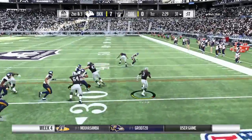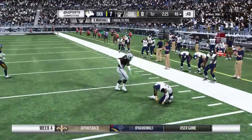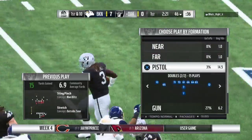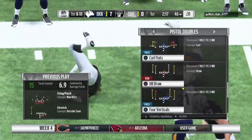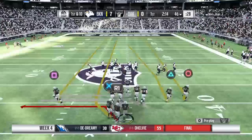Here's a carry now for Keith Marshall. And able to get this one across the 45 before he's brought down. Give him a first down, 15 yards that time for the Raiders. Now, look, that wasn't a huge gain, but those are the types of carries I think they were missing in their loss last week. They couldn't get him going on the ground.